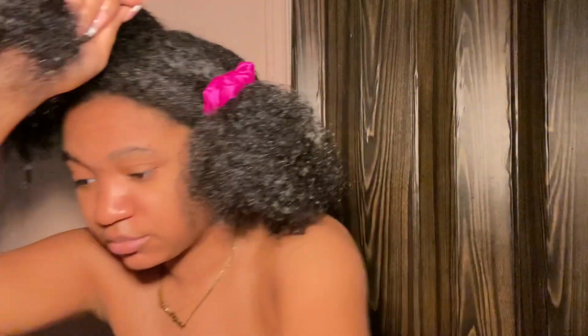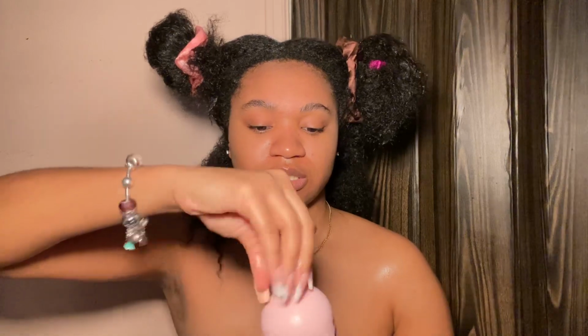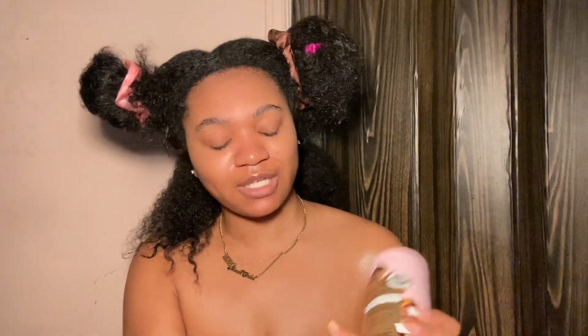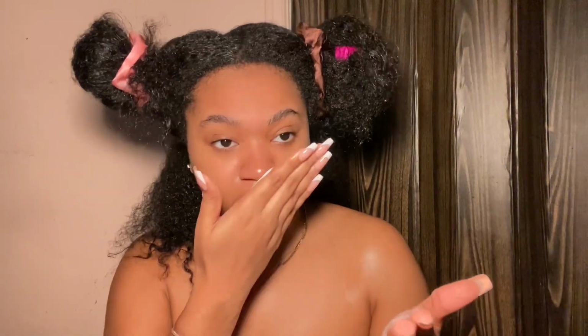Okay, so I am going to section it up and we're just gonna see. Oh, okay, I don't have to take no thingy off. I don't know if that's good or bad. But yeah, this is the Suave Lush and Coily Conditioner. Oh, she's thick. Oh my God, it smells so good.